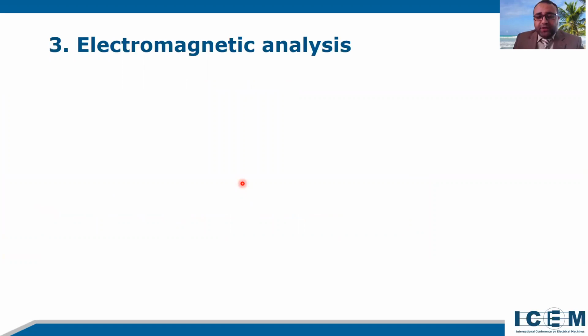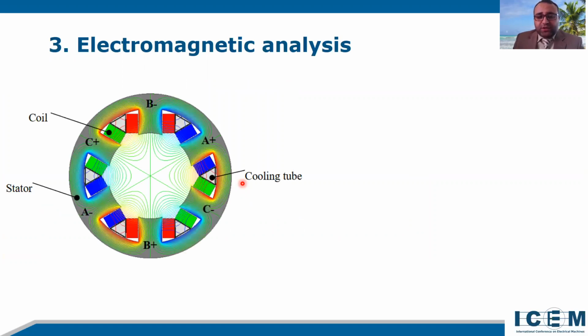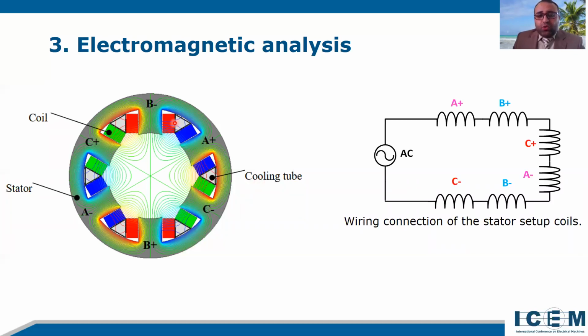Third point, electromagnetic analysis. We have simulated the stator setup using 2D finite element analysis using Ansys Maxwell. The 6 coils on the stator poles have been connected in series, as you can see. A sinusoidal supply is used to inject a sinusoidal current in these windings. Based on this wiring connection, the flux distribution inside the stator core is like this.